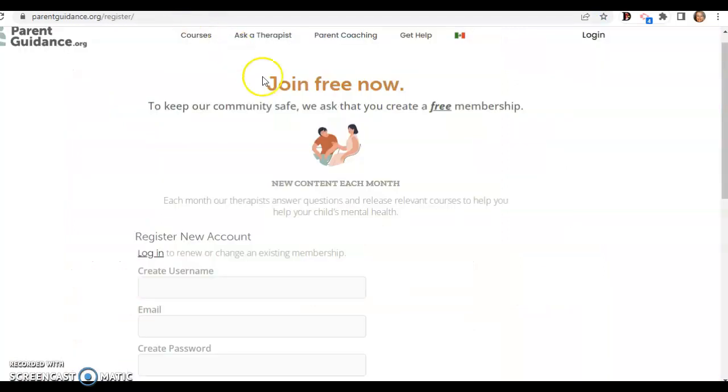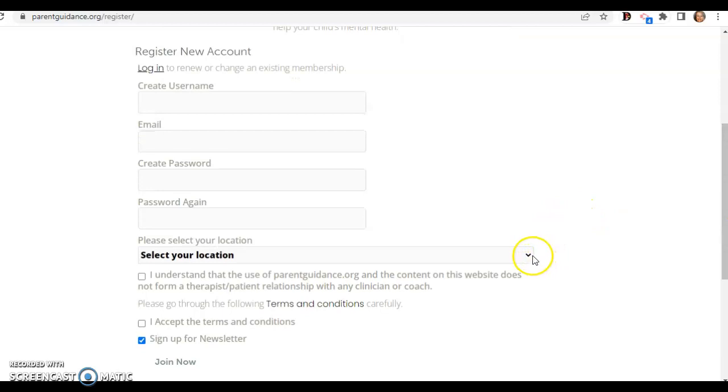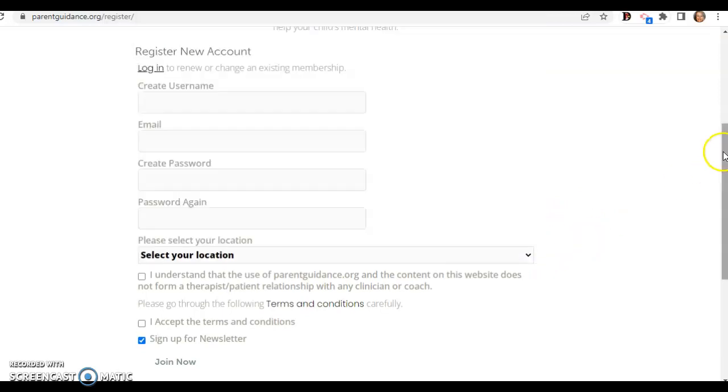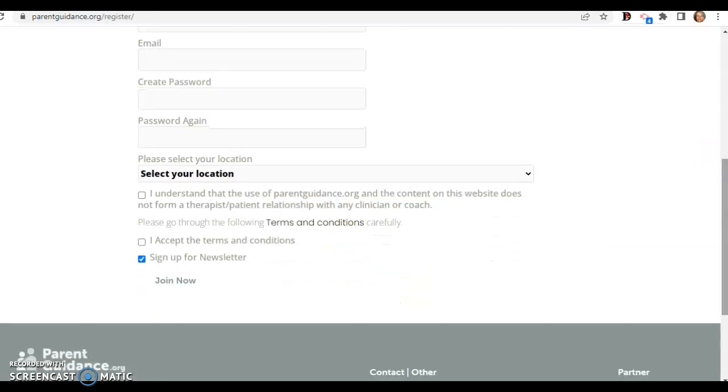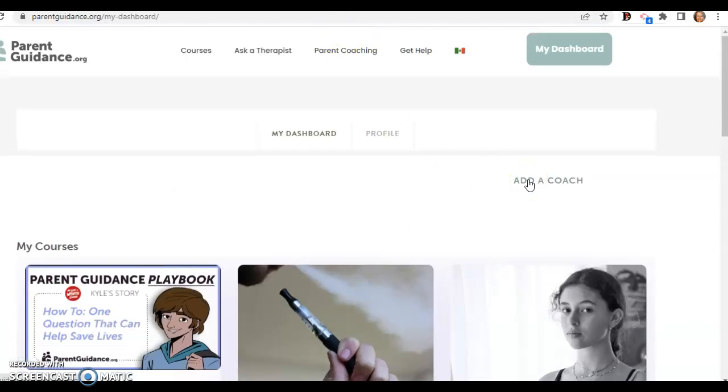Once you're on the Parent Guidance website, you'll want to click Get Started for free. Creating an account will take less than a minute. Here you will create a username, add your email, create a password, select your location, which is just the state that you live in, and then agree to the terms and conditions. Decide whether or not you'd like to be added on for a newsletter, and then click Join Now. I've created my account, and this is what it will look like once you've created yours.